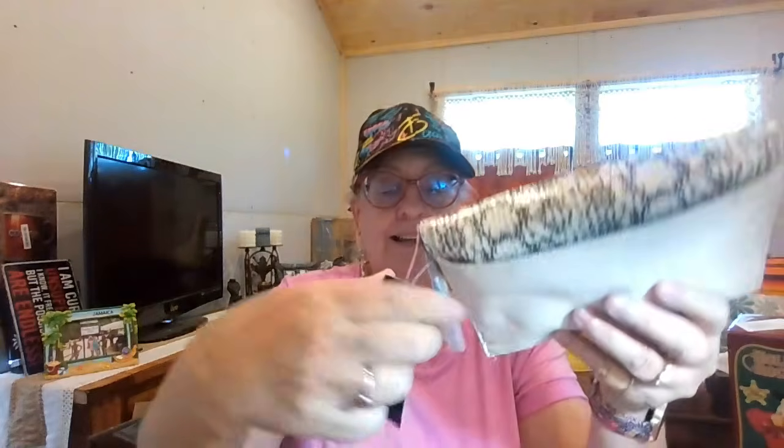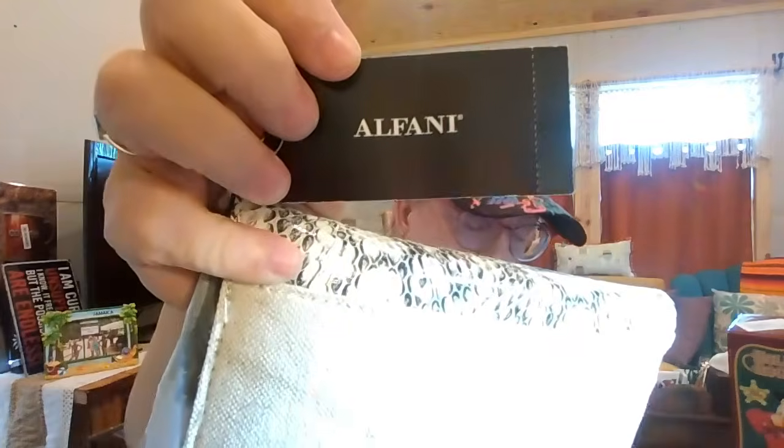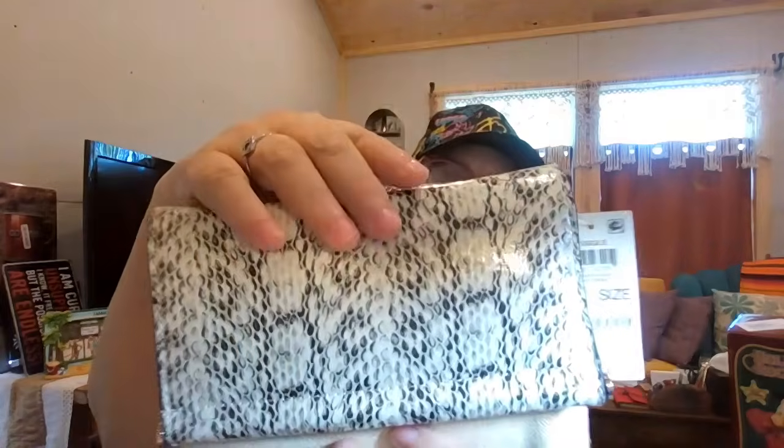If in that very day you made a purchase, they run a giveaway. This is an Alfani, and this was what I won in the giveaway. This is brand new, guys, with tags, $59.50. What do they call it? Alfani? I want to say Aline, but it's Alfani. That's the brand. Look at this snake skin bag.